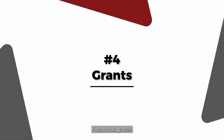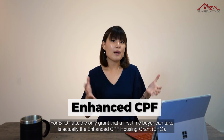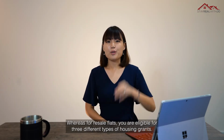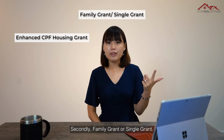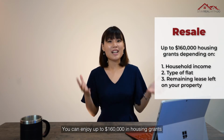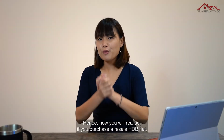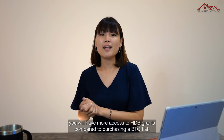Factor 4. Grants. For BTO flats, the only grant that first-time buyers can take is actually the Enhanced CPF Housing Grant, which is up to 80k if you are buying with your partner or up to 40k if you are buying as a single. Whereas for resale flats, you are eligible for 3 different types of housing grants. First, Enhanced CPF Housing Grant. Secondly, Family Grant or Single Grant. Third, Proximity Housing Grants. You can enjoy up to 160,000 in housing grant depending on your household income, type of flat, and also lease left on your property. Hence, now if you realize if you purchase a resale HDB flat, you will have more access to HDB grants compared to purchasing a BTO flat.